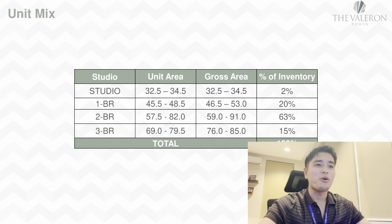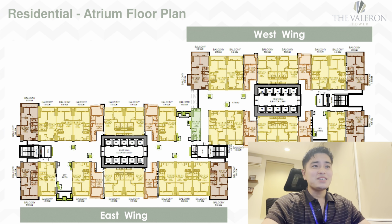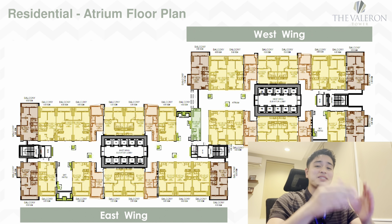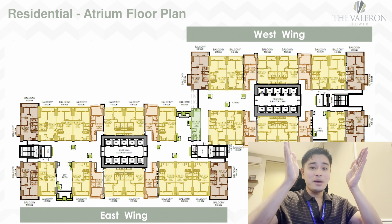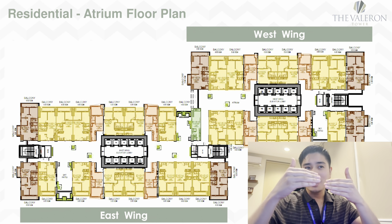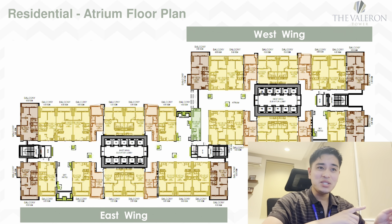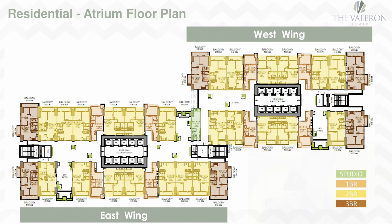Okay, so let's move forward. So this is the atrium floor plan. And the Valeron Tower is very interesting because it's one high-rise building, but it looks like two high-rise buildings connected to each other. So we're going to have east wing and west wing. So I want you to look at the studio colored green. It is going to be located here. So this is the reason why it only has 2% inventory.